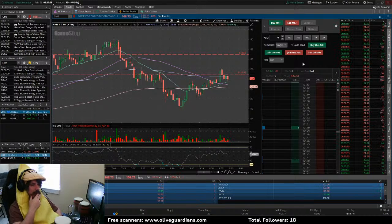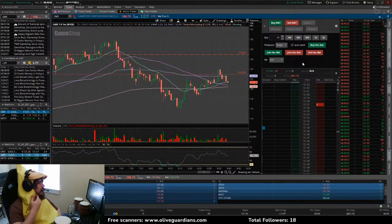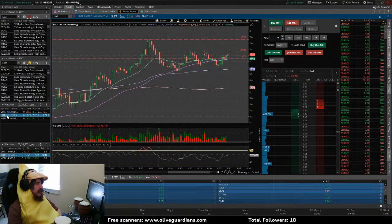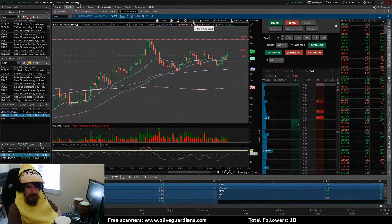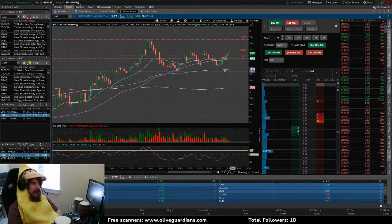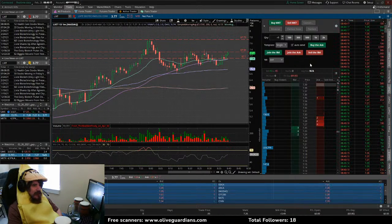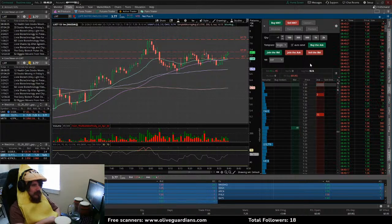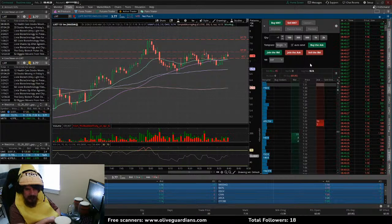GME dropping down. There is really nothing else moving at the moment. Let's see how LIXT is looking. LIXT still chilling. Still holding below 730. If it's gonna break above 730 here, I think now is the time for it to do it. It's looking ready to rip. But I guess 740 is really the place to be right now.